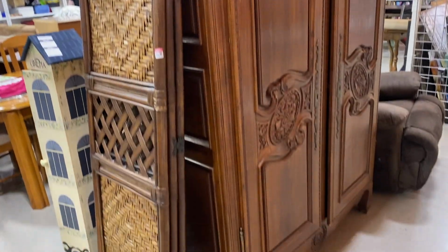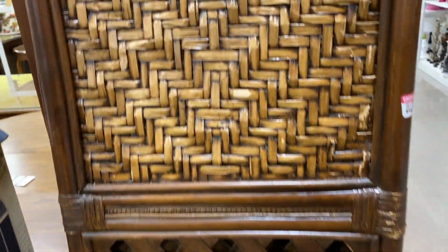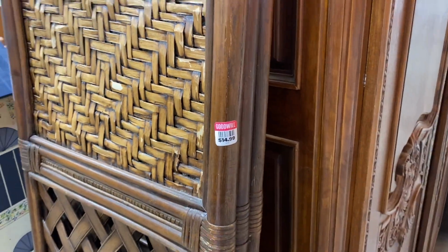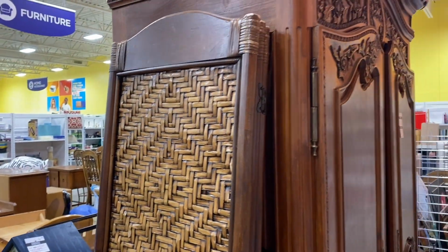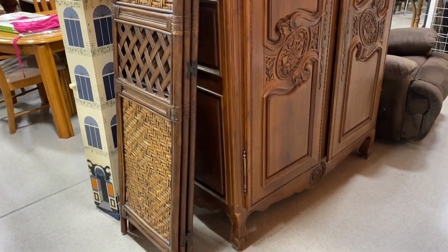I thought that piece was absolutely beautiful. And isn't this kind of neat? Now, I do believe this is a modern piece, but I thought that was a really great price on it. It did have some damage, but that was a really cool room divider. Both those pieces are amazing.